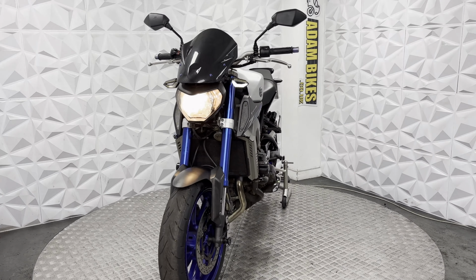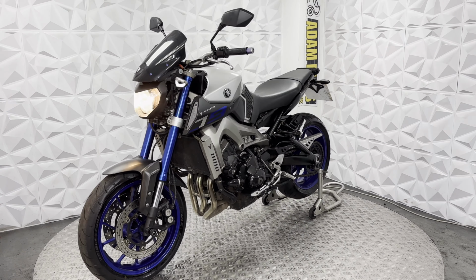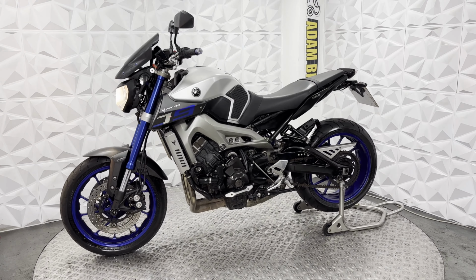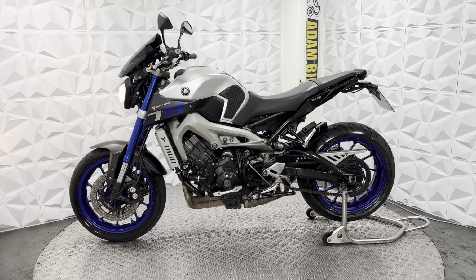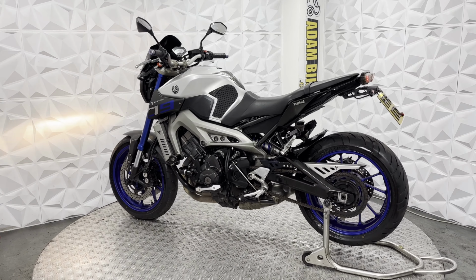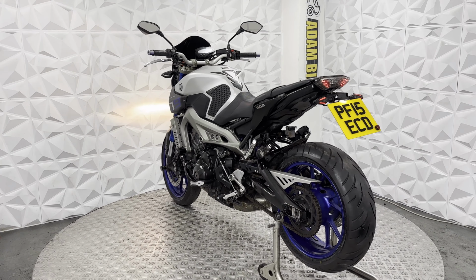A little bit of fadiness to the paint. I believe it might have been cleaned with a chemical, and it's just giving it a matte finish. Fairings this side do look in good condition. There's a slight little ding in the tank there. Tank protect stickers on either side and down the center.